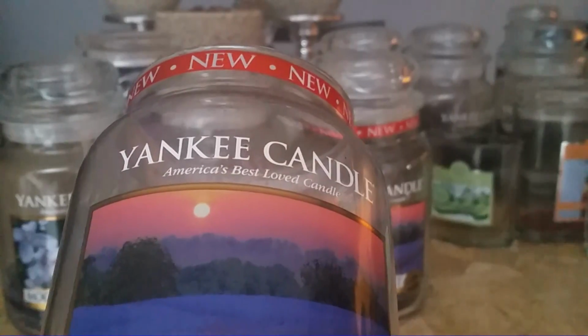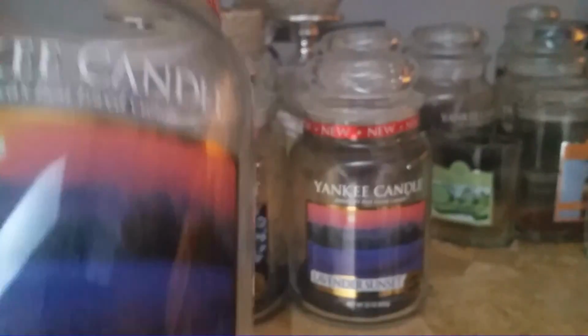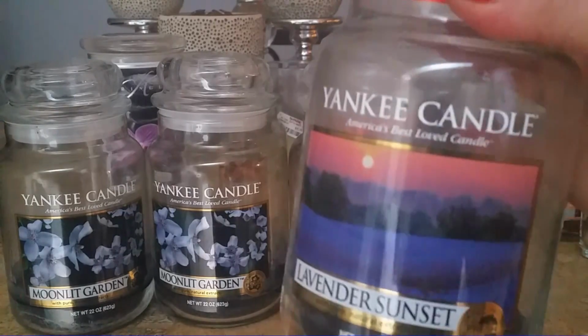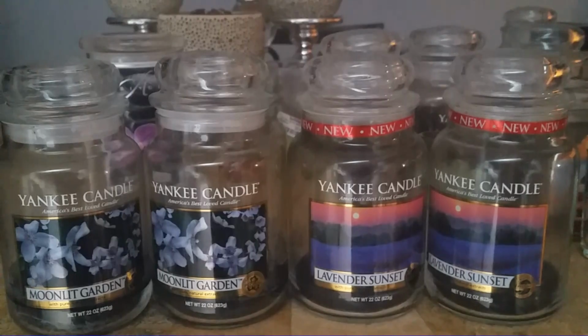If you guys like sweet, you might like this one. But I don't hate it, but I'm not crazy in love with it, just because I think the vanilla is a little bit sweeter than I would like. Now, I did have this in the votives. I like the votives. For some reason, I like the votives better.